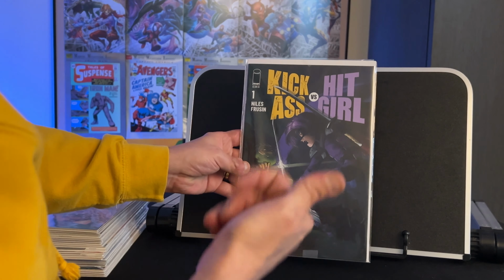What else do we have? Gen 13 Volume 2. This is from 1995 to 2002. Gen 13. It's nicely drawn. I have no clue what it is about. Then what else do we have?